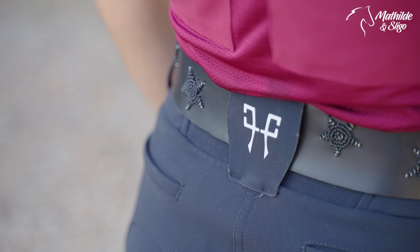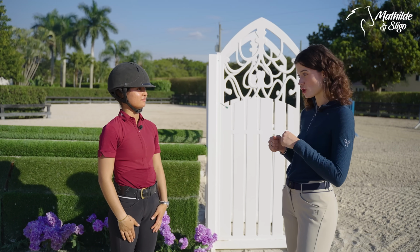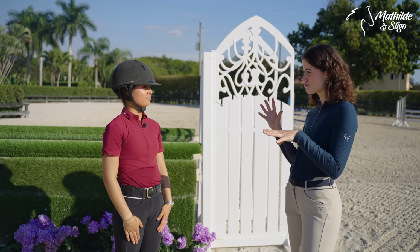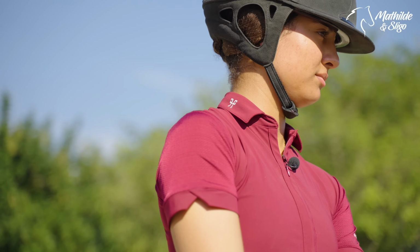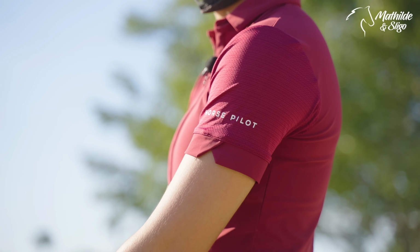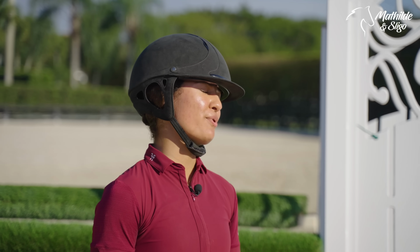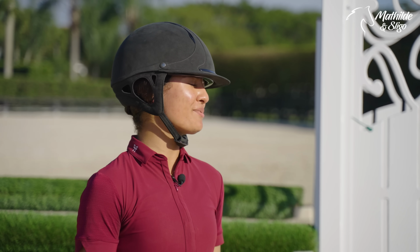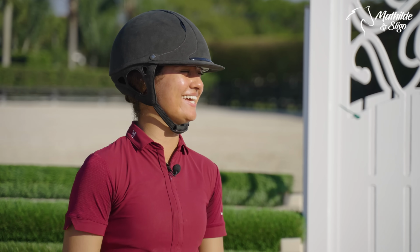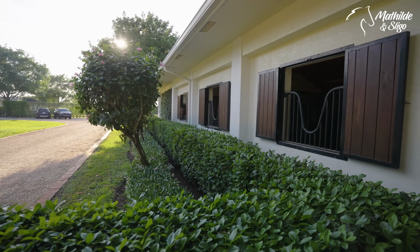And in competition, beige or white pants and a show jacket, just neutral colors like navy, black, something like this? Yes, typically navy, black, and hunter green is also popular. And what's your color? I personally wear black. Okay, black helmet, navy, black jacket, and black boots. Yes, all black. Looks nice. Thank you.